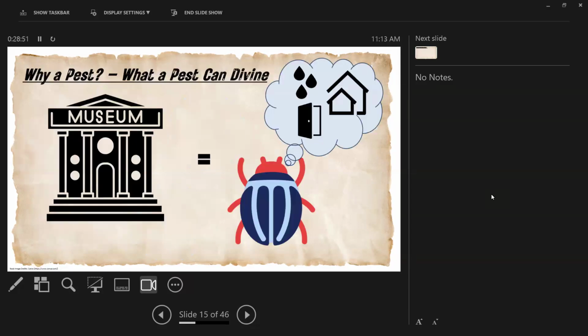And also, beyond whether or not insects are actually actively eating your collection, they can also tell you about issues in your building that you might want to address. They can tell you about how porous your building is, how easy it is to get in and out of it. They might tell you something about water issues that we'll get into in a couple minutes, as well as structural issues of your building.